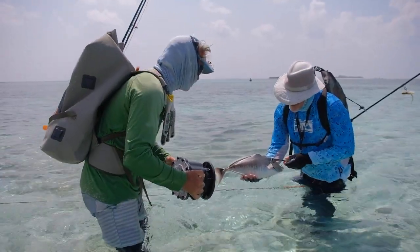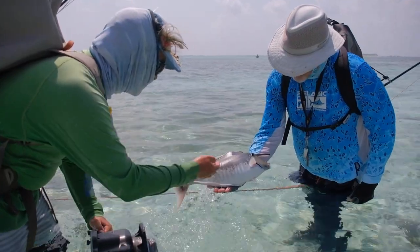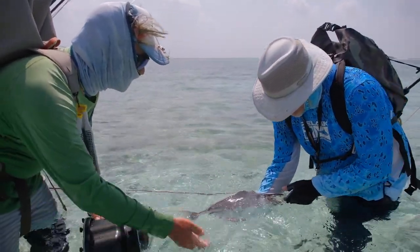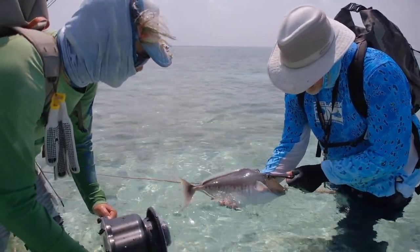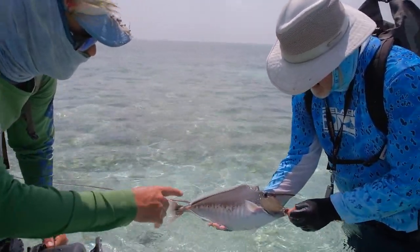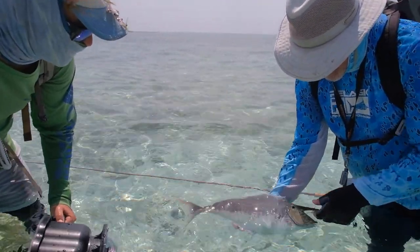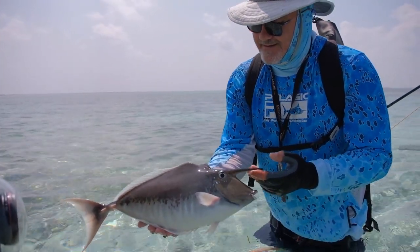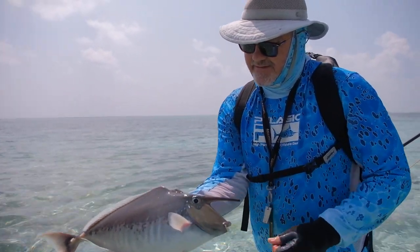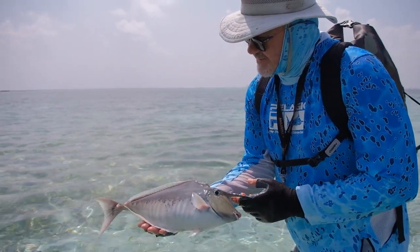Well, Marius has just caught this beautiful unicorn fish on the flat. They are quite scarce. You don't really see them that often. It's got a unicorn horn in front of its head, which is kind of cool. Very unique looking fish. It's a powerful little fish. Look how beautiful that tail is. It's got some sharp scutes.